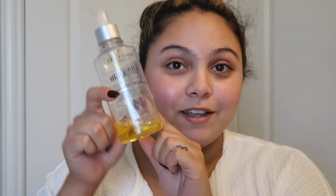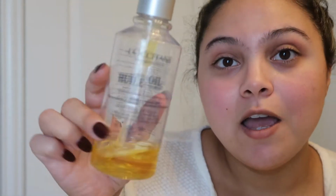So if I were wearing makeup right now, like if it was the end of the day and I was just coming home, I always double cleanse. So I love this stuff. It's the Lactane oil to milk cleanser. I really love this. I just do a few pumps of this and it'll melt your makeup off. So my first step is cleanse with this one.